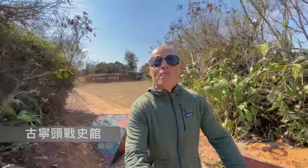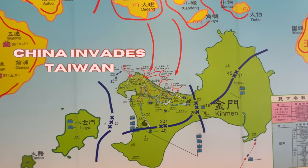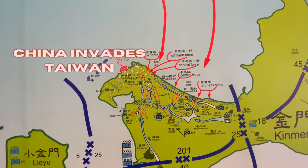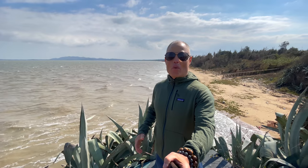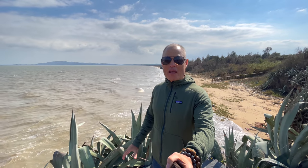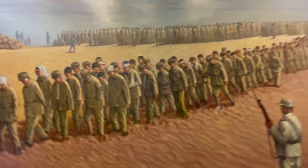If we go up here, you can see really well the coastline where the battle ensued and just how close we are to China when they crossed this ocean. When China invaded Taiwan, the bulk of the battle took place on this coastline and east of me. But a lot of the battle took place right here where I'm standing. And China did not know what Taiwan had in store for them.